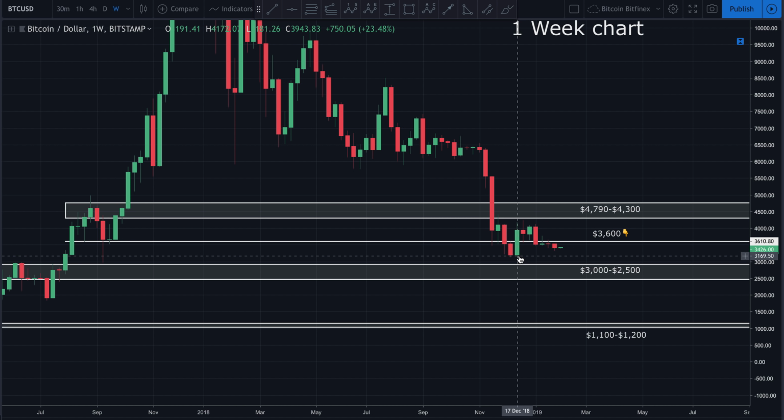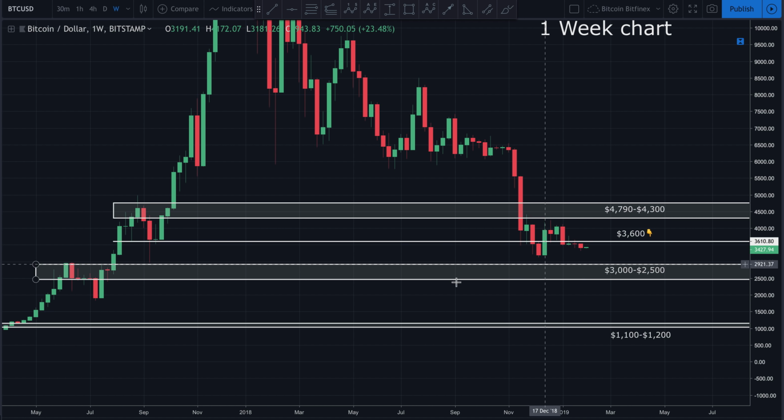If that does break down though, guys, and if the volume remains so low like this, there's a good chance it will, we could very quickly find ourselves somewhere around 3,000, even 2,500. You can see there's just not a lot of support over here until we get down to that $3,000, $2,500 range. So we could very quickly find ourselves down here.